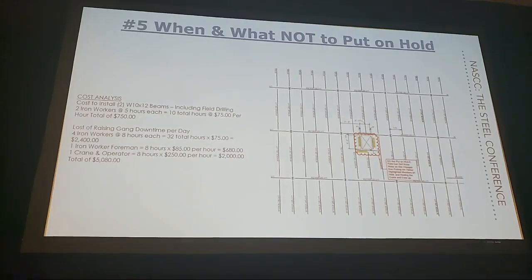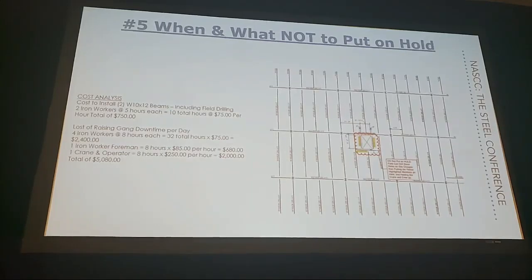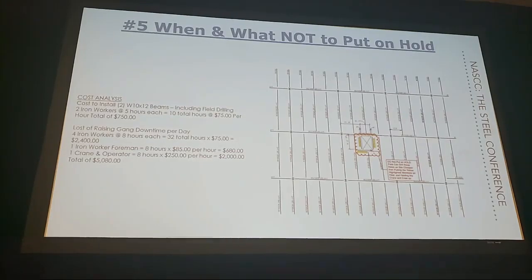So the detailer is asking the general contractor over and over again, what's this dimension? What's this dimension? What's this dimension? It's not getting answered. So he puts this beam on hold right here to protect himself, right? I can't locate these, so I'm going to put all this on hold right here. All right? So we've got a couple of W10 by 12s that probably weigh less than 100 pounds, say. If it's 10 foot, it's 120 pounds, right? And we're holding this girder up for that.